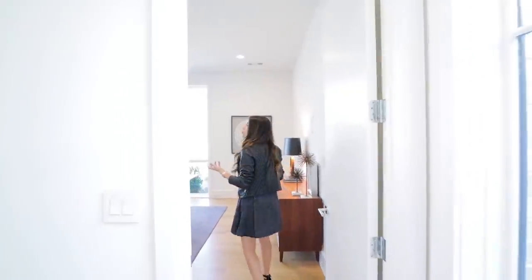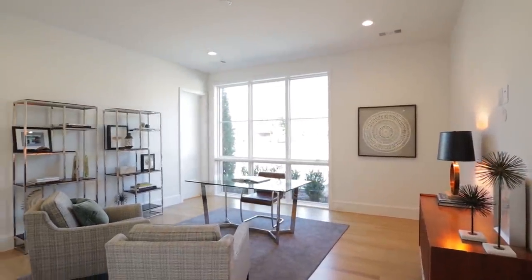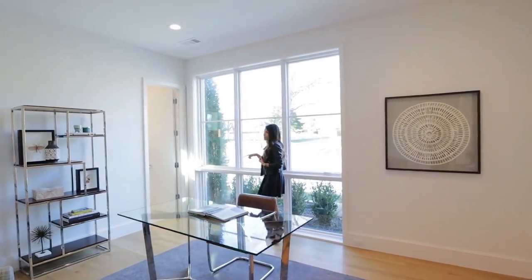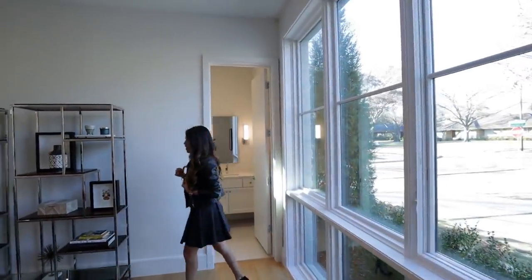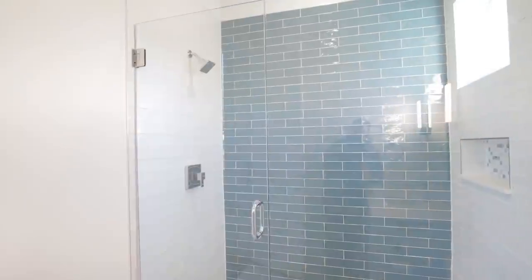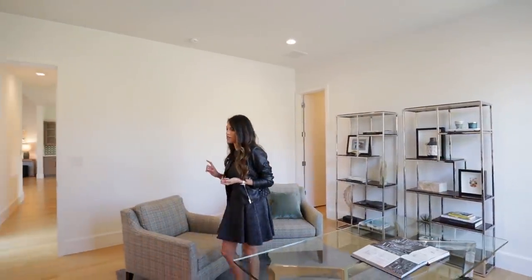And then in here is what we are using as an office. So this is staged as an office, but it really could be a bedroom. We've got a full bathroom right here with a walk-in shower, really pretty blue tile you'll see in there. I know they use it as an office, but it really could be a bedroom because you've got a full walk-in closet there as well.